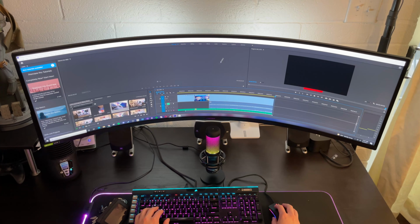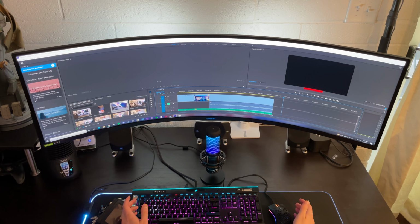And if you're like me, you may work at home, or you may be involved in freelance work, or you just use your PC for other stuff, and you don't always feel like playing video games. And right now, I want to show you why this monitor also is amazing for productivity.